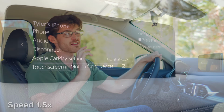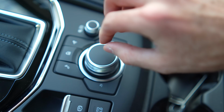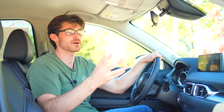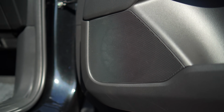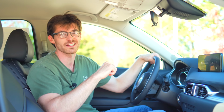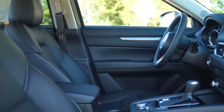Response time is good. Some may find this annoying, but honestly, when I'm moving, using this dial is really easy, even when some things do take a couple extra steps. It's going to be paired up with a 6-speaker audio system that actually provides an adequate sound experience for a base level. There's fairly strong bass, good clarity there at medium to high volumes. When it comes to other features, I'm pretty satisfied too.